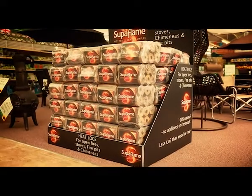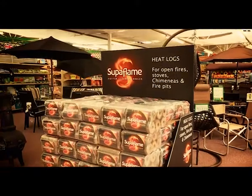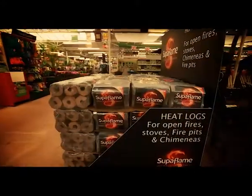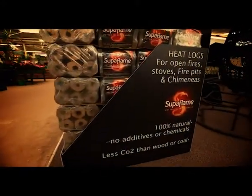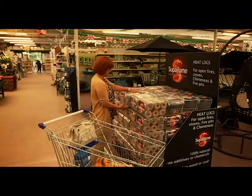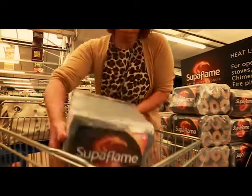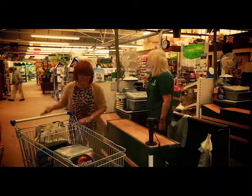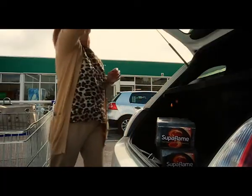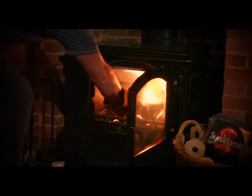For the retailer, it can be delivered in bulk to a national distribution centre or by the pallet direct to store. In its attractive, descriptive packaging, it's easy to stock, to transport, to store and to handle, and it sells itself. For the consumer, buying fuel for the fire or log burner just becomes part of the weekly shop, or get it delivered in bulk via the store and save money. A night in around the fire has never felt so good.